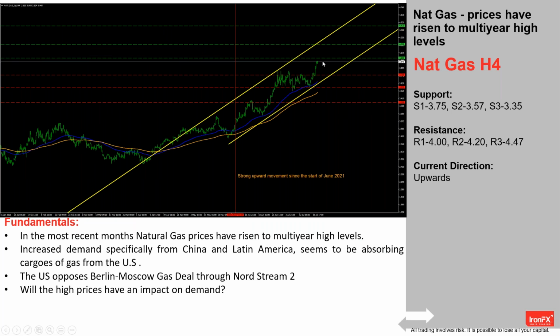All right, so the first line we're talking about here is the R1, which is 4. Higher is the R2, 4.20, and even higher is 4.47. Now, as you can see, natural gas has been in a strong upward momentum since the beginning of June. So it's more than a month upwards, and it is currently trading at levels previously seen in 2018.